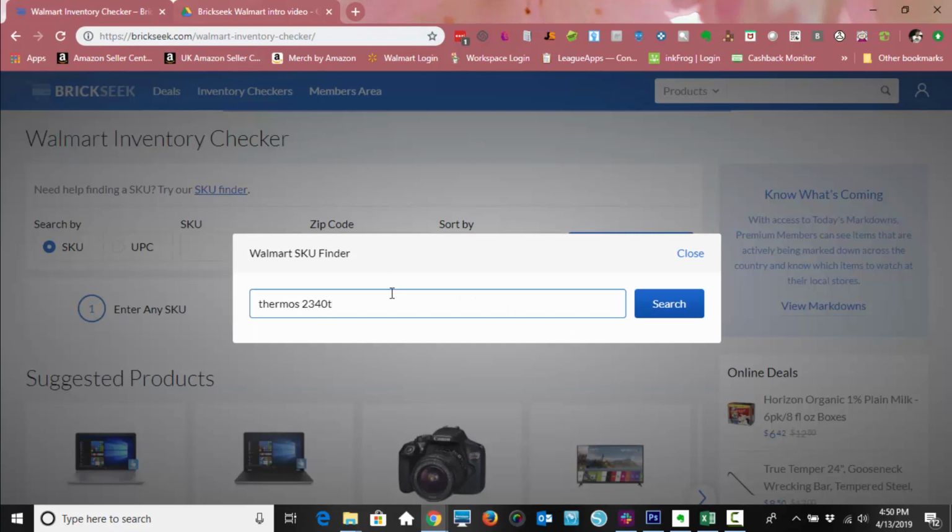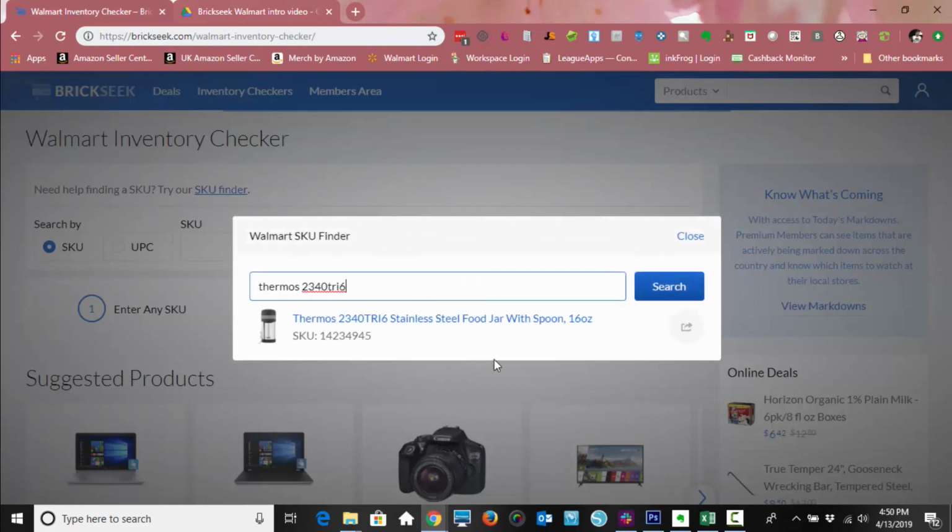RI6 maybe? RI6? Usually it doesn't have stuff like that. Click search. Okay, there it is. So I happen to get it. So you can just type in the first part of it, and it will come up. And there's the SKU right there.